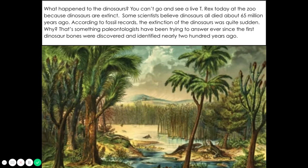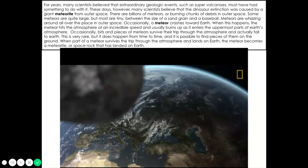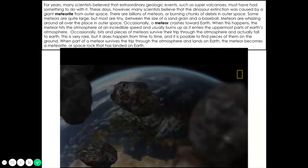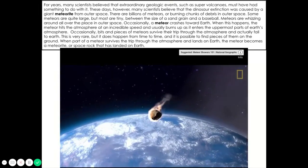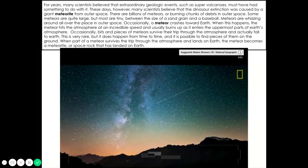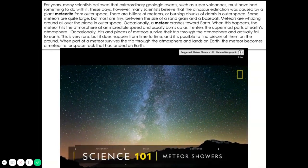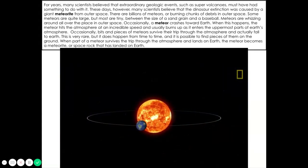Why? That's something paleontologists have been trying to answer ever since the first dinosaur bones were discovered and identified nearly 200 years ago. For years, many scientists believed that extraordinary geologic events, such as supervolcanoes, must have had something to do with it. These days, however, many scientists believe that the dinosaur extinction was caused by a giant meteorite from outer space. There are billions of meteors, or burning chunks of debris, in outer space.